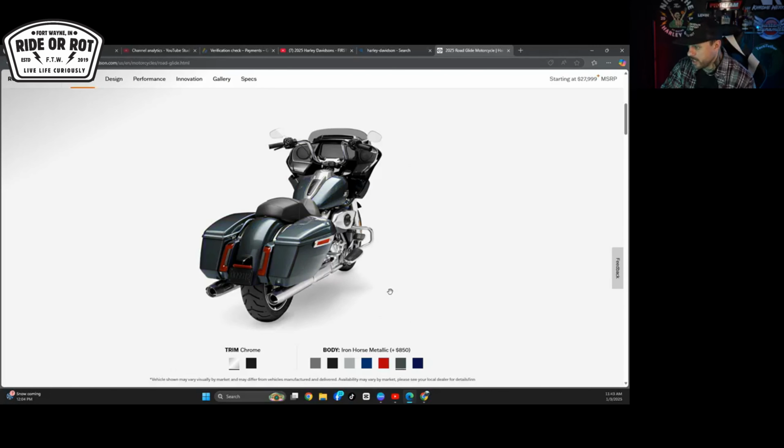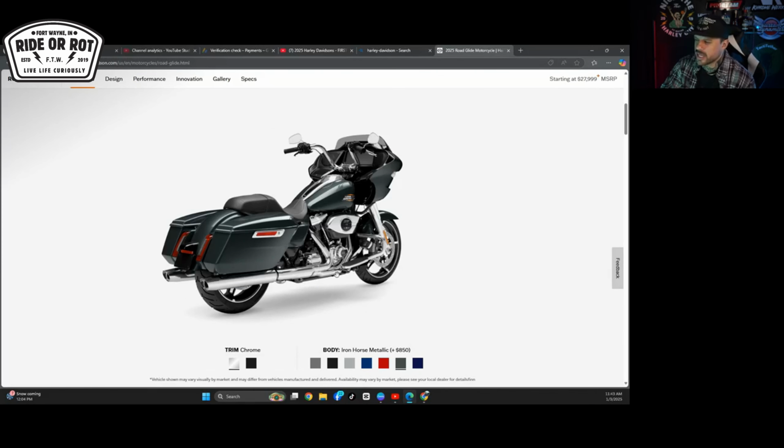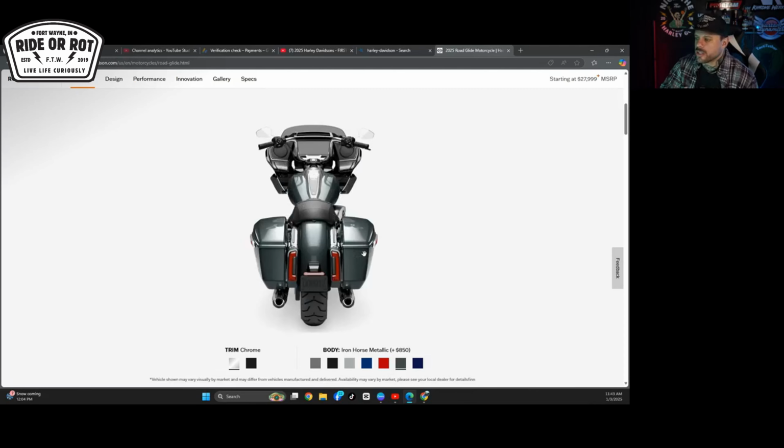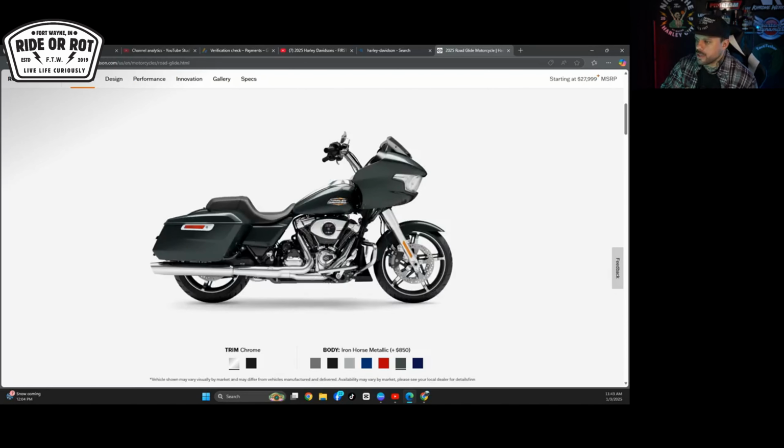Really, really cool color. And then Iron Horse Metallic. So this is kind of like a gunmetal gray with a little bit of teal, dark, metallic. Don't ever sleep on these colors until you see them in person. So that's going to be a cool color.